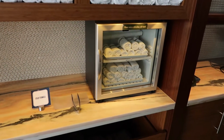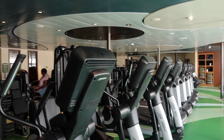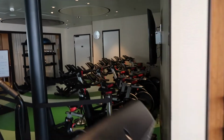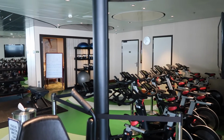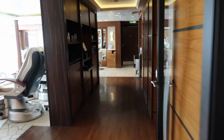So here we have the large fitness center area with some cool towels and the treadmills that overlook the ocean, which is a lovely, lovely view. They also have plenty of yoga mats to do some yoga in the morning, as well as some bikes to do some cycling classes, and some free weights.